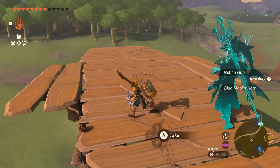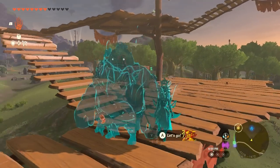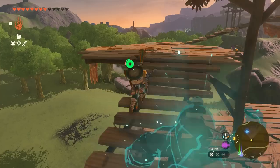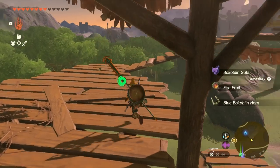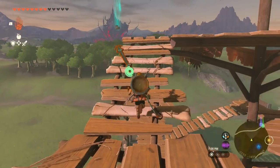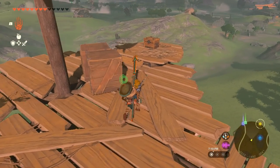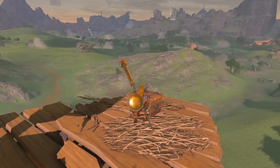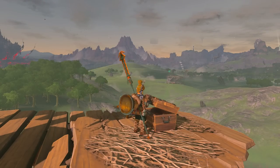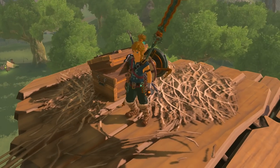I don't think there's anything here. Oh, I got a roasted acorn. That's a brand new item. Let's go up a little bit more. What's this? Nice, bokoblin stuff. And, oh, there's a little treasure. Good deal. Sapphire. Great. So, we just did this shrine, so we can fast travel to it. I don't have to walk.